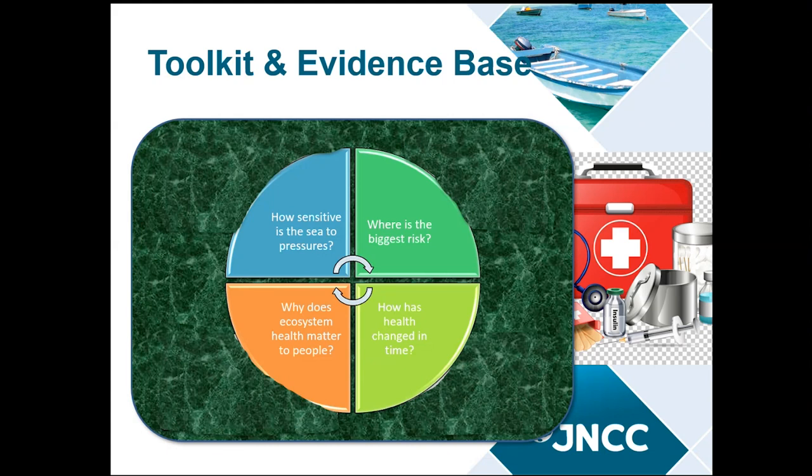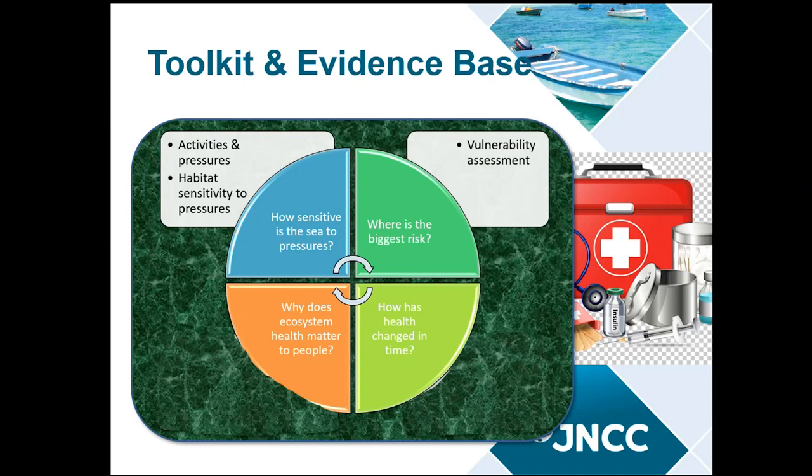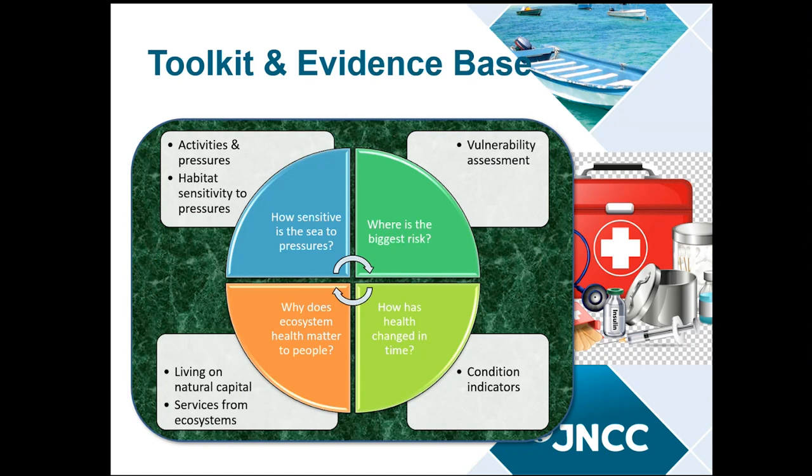So the first one, looking at how sensitive is the sea to pressures. In order to look at this, it's important to look at activities and pressures, and also habitat sensitivity to pressures. Then to identify areas where there's the biggest risk, vulnerability assessments can be used as a tool. And then to look at how the health has changed, condition indicators can be used for this. And then why does the ecosystem health matter? This is where natural capital and services that are provided by the ecosystems can be used as tools to try and answer these questions.